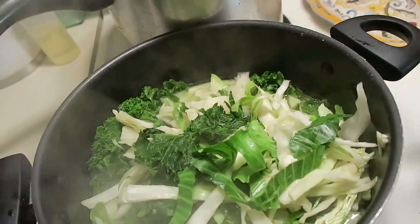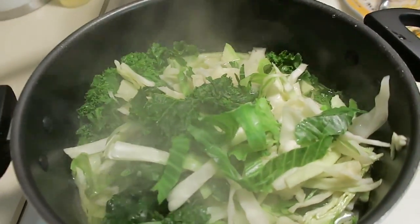Okay, so kids are ready to eat. It's raining outside.